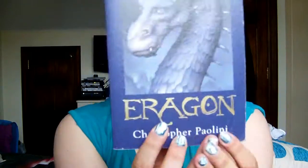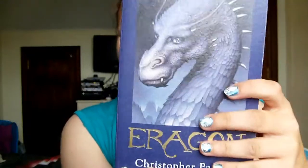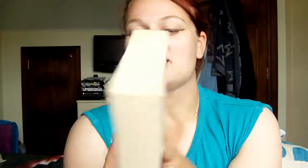So many. For the colour of indigo, I chose Eragon by Christopher Paolini. Now a lot of people don't actually know what the colour of indigo is, but indigo is actually more of a navy blue sort of colour, and as you can see, it is quite navy bluish everywhere, like on the spine and the back and everything.